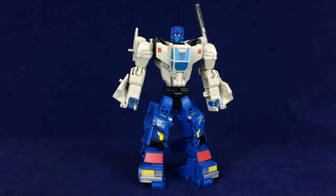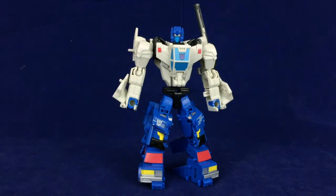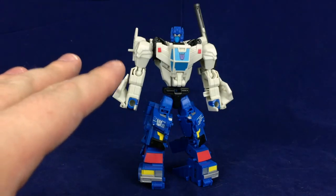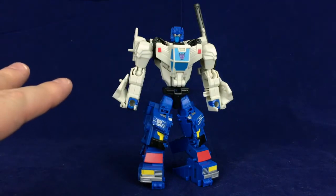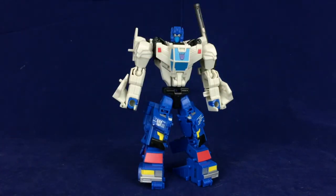I believe I've said something similar to this recently, but yes. I love Power of the Primes Battletrap. And again, this is coming from someone who has no nostalgia factor with this figure, no regard for Battletrap in general. I have a passing familiarity with the Duocons from 30 years ago, but this is a really cool little dude.